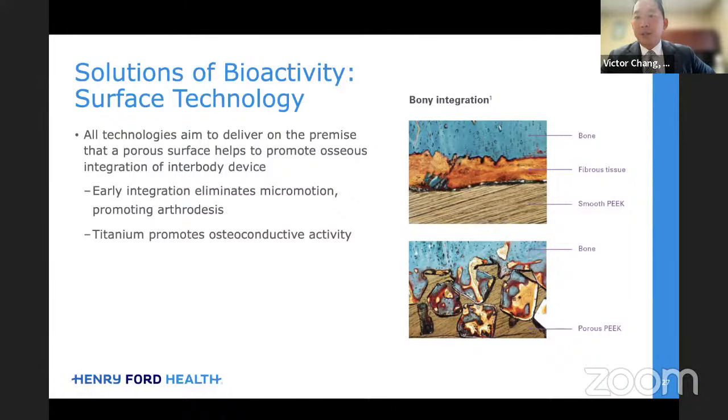So if you look on the histological slides here, if you look at traditional PEEK, it's smooth, and you get this fibrous layer that forms, and then the blue, which is the bone. So there's really no interface between the bone and the PEEK. And then when you look at the example here in the porous PEEK, you can see a little bit more interplay histologically between the bone and the surface of the cage. So the thought here is that you have early integration. This eliminates the micromotion, and this promotes arthrodesis, because you need stability to promote arthrodesis, right?